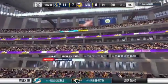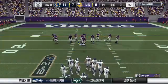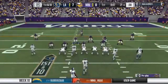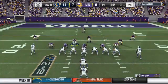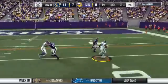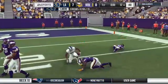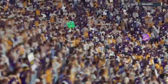But a flag is down here, so hold on. Let's see what this is about. They'll give it to him right up the gut. And he'll be taken down here as it will take us to the end of the first quarter.